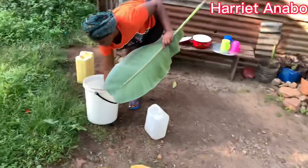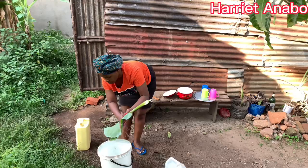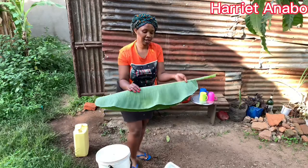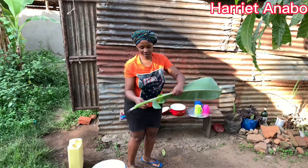Let's cut first to use this as our utensil stand. If you don't have a utensil stand, you can improvise with anything around the house. Yeah. And then I'll cut this off.